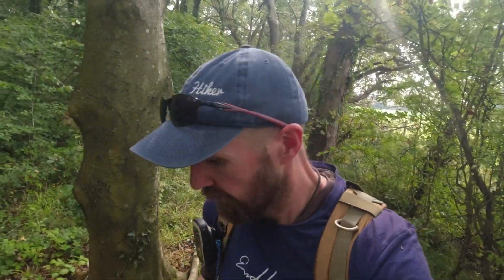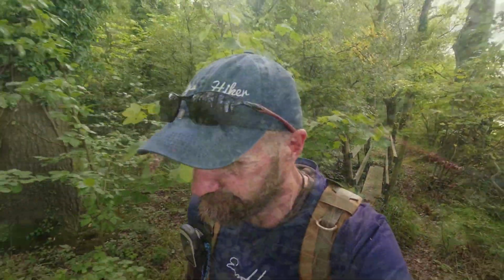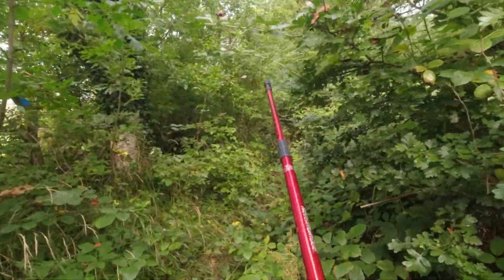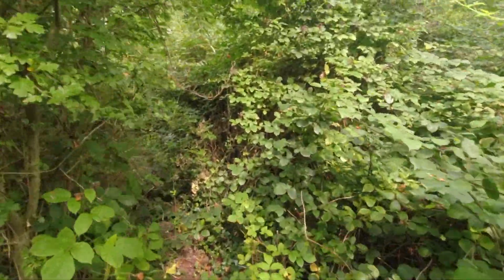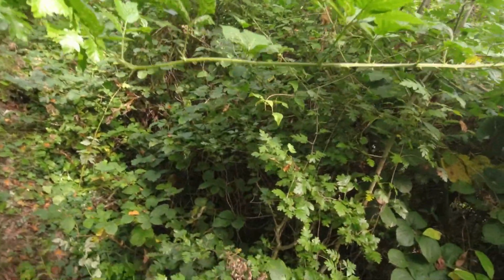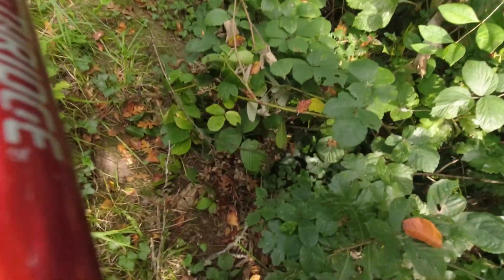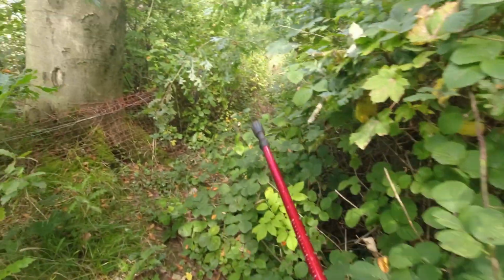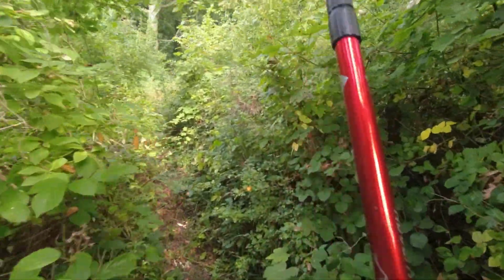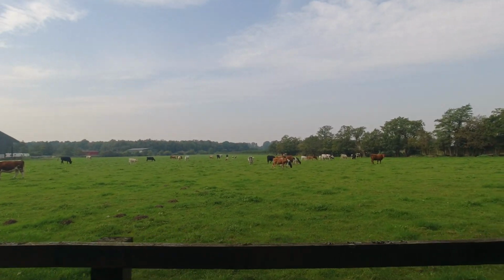Not into shrooms, if I'm honest. Don't mind the usual mushroom. Oh, nice bit of woodland. Wouldn't like to be here during the night, if I'm honest. Yeah, forget that. Back on the road. Mere Brow coming up.